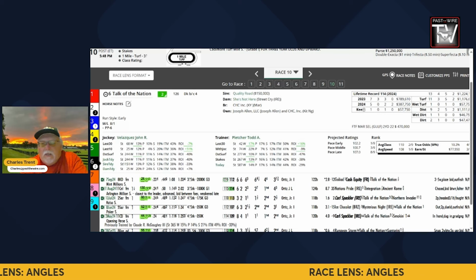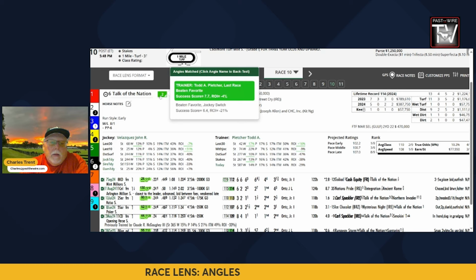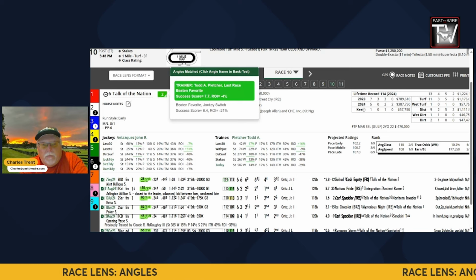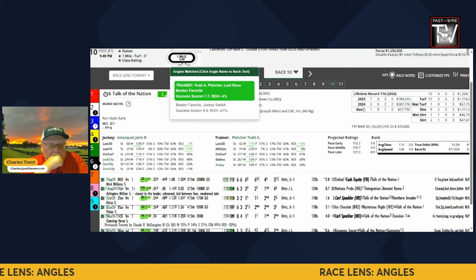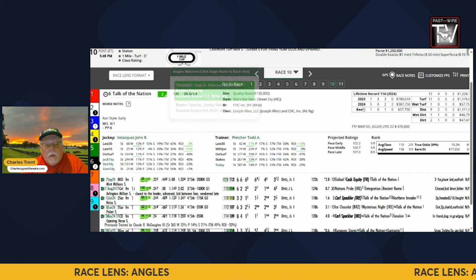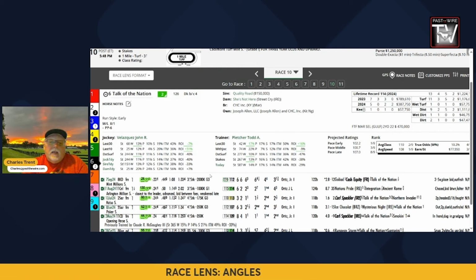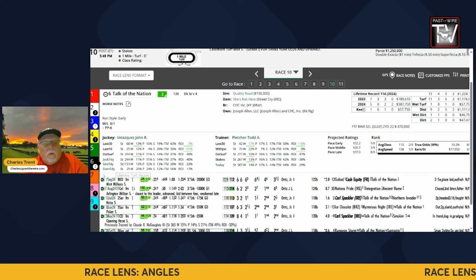This horse has finished second at Keeneland's turf before. And you got Todd Pletcher, last race favorite, beaten, with a success score of 7.7. This horse is a player. I'm going to put more on the exactas and tries for this horse for me.